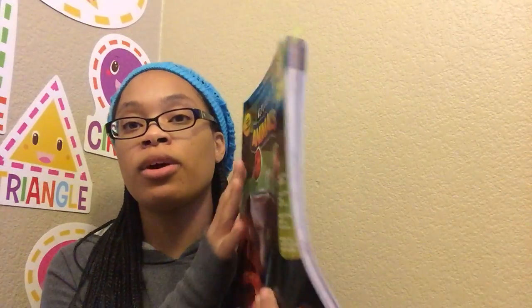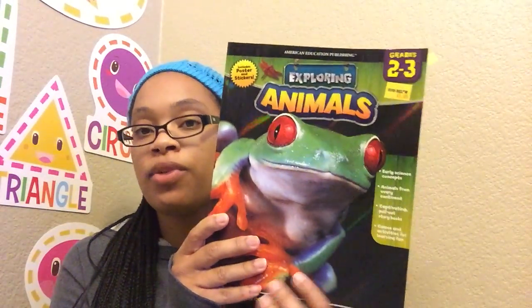There's absolutely no way that we're going to finish this book over the summer, but it's nice that it has lots of different animals, and he can pick whatever he finds interesting. And then if he wants to do more research, he can, but I'm not expecting him to do that.